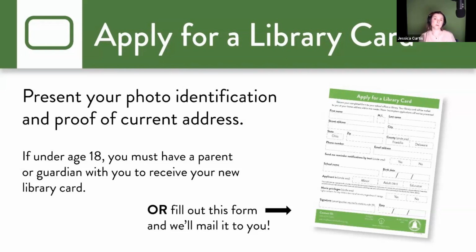But otherwise, in order to take things home, or if you're at home and want to access the electronic databases and language programs, things like that, a library card is needed. Now, as a policy, libraries don't share information unless it's by a court order.